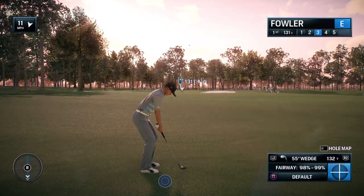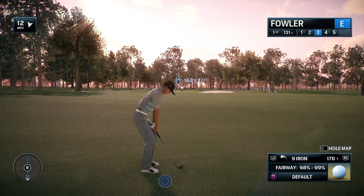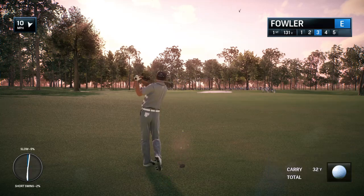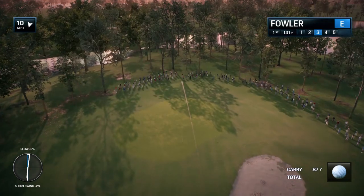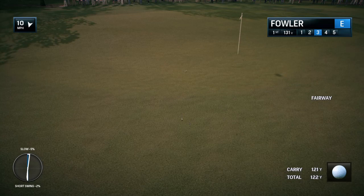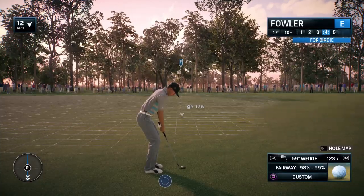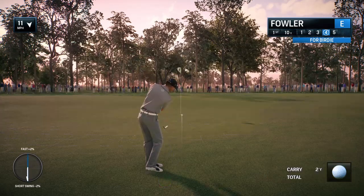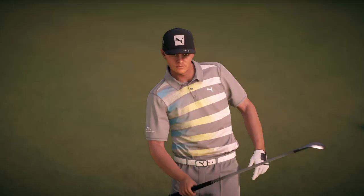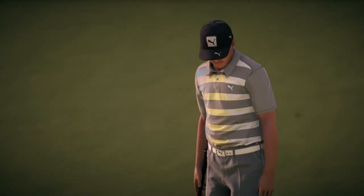Third shot, looking for a good one. Frank in a bit of trouble here at the par five, missing the green on that third shot. You're just battling to make par. And this is going to be difficult. Another good swing, another good approach shot. Even par early on.